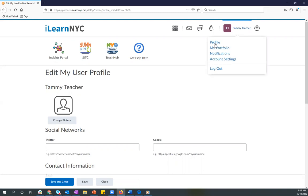And by the way, students can do this too. So this area here, students, they have access to these same areas. Below that, there's My Portfolio, and so that refers to your teacher portfolio that you could take advantage of. But like I said, students have the same view, so they can access their portfolios through here. And I know there's a session on portfolio a little bit later this week where you'll learn all about that tool. The next one is notifications.